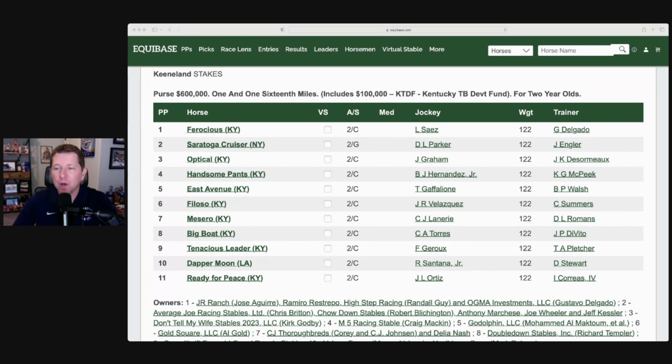The number 8 is Big Boat. Big Boat coming off a 3.5 length victory at Churchill Downs at a maiden special weight going 6 furlongs. Next logical spot is this. This horse is by Nyquist out of a Midnight Loot mare. So yeah, a mile and 16 should be okay for this horse. I think all systems go.